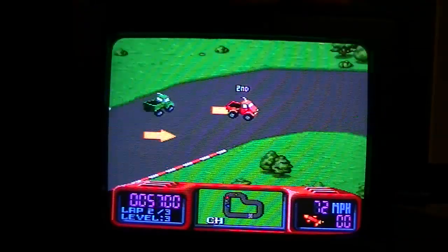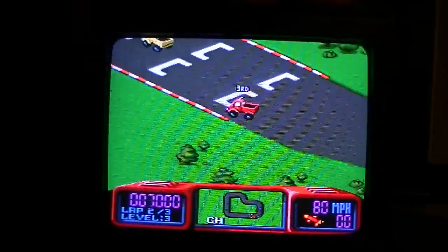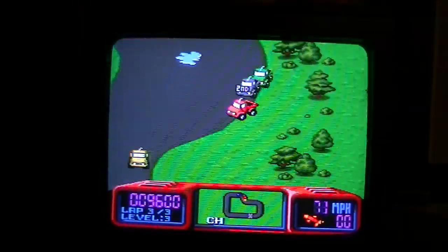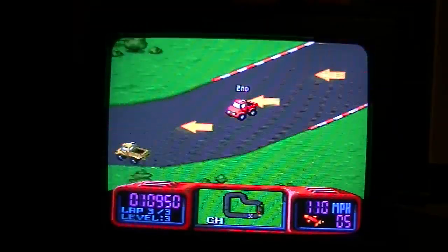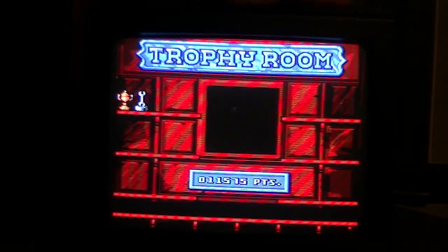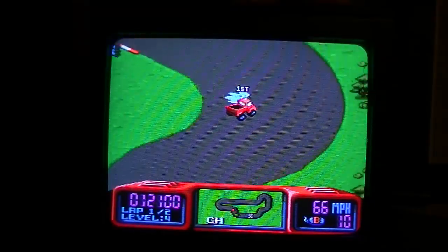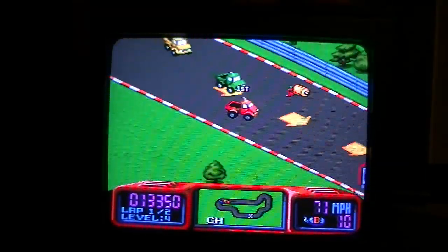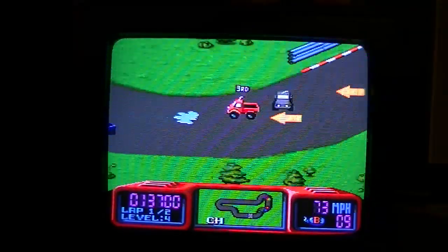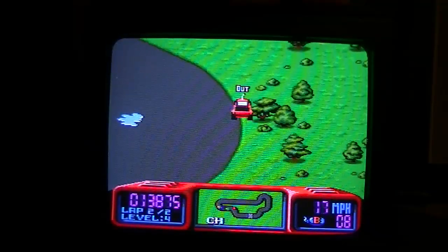Some of these have invincibility. Apparently I don't. Third place right now. I missed the missile. That's the horn, by the way. Seems completely dirt, but gotta love the 16-bit era. I made that one. Oh, I got some bombs. I'm getting kind of behind again. And I'm definitely behind now.